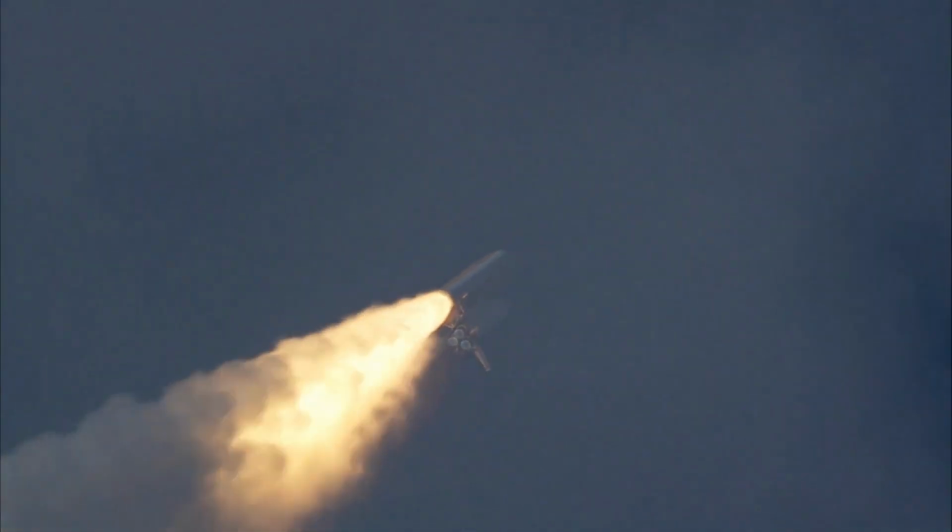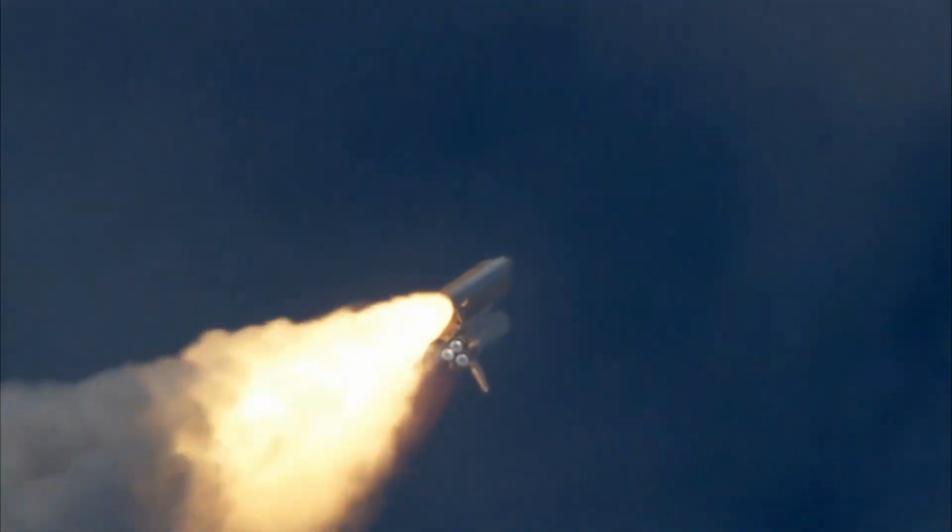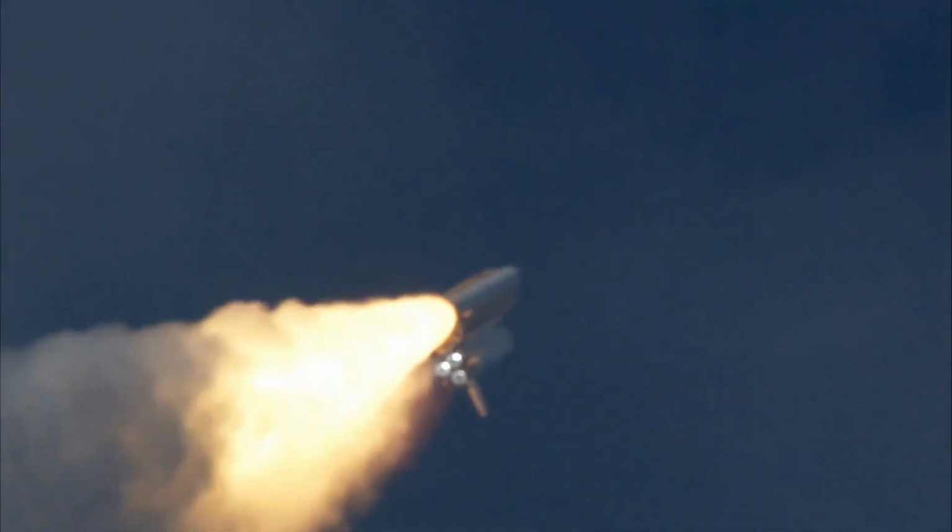The 3 liquid fuel main engines now throttling back to 72% of rated performance, going into the bucket, reducing the stress on the shuttle as it breaks through the sound barrier.